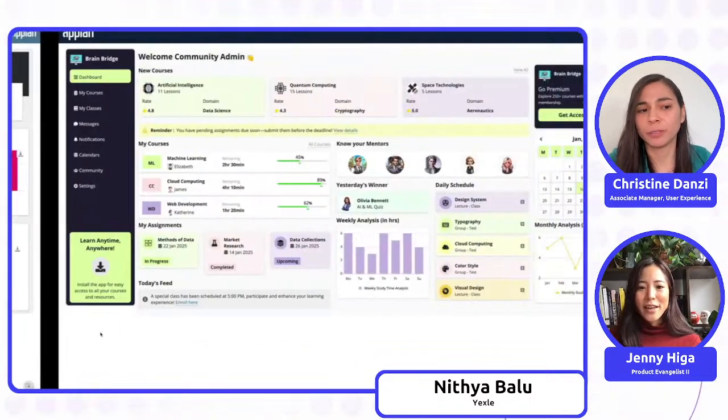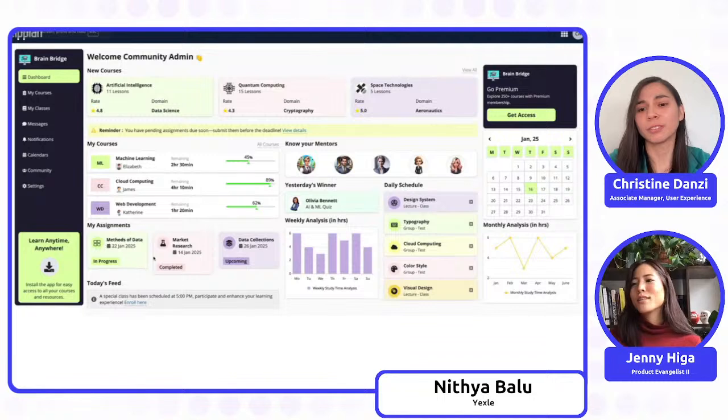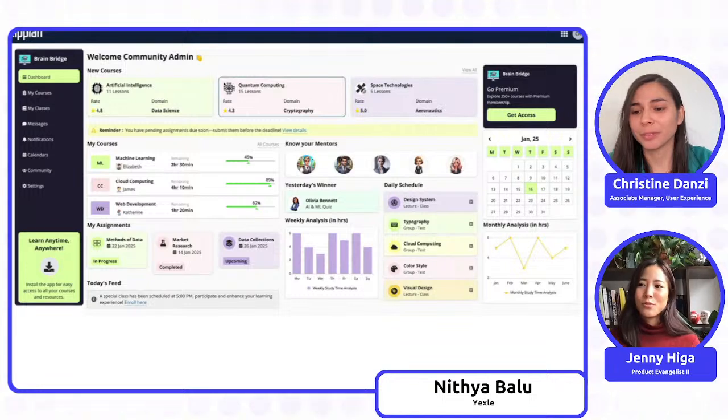And then the last shout out that we have is BrainBridge, a training management dashboard submitted by Saumya Anandan from the Excel group. And this one does actually use lighter colors in the background for these cards, which to me made it a lot easier to read, but still provided that pop of color.